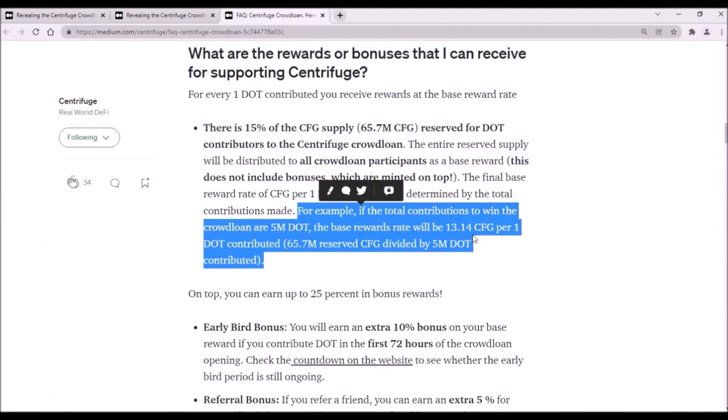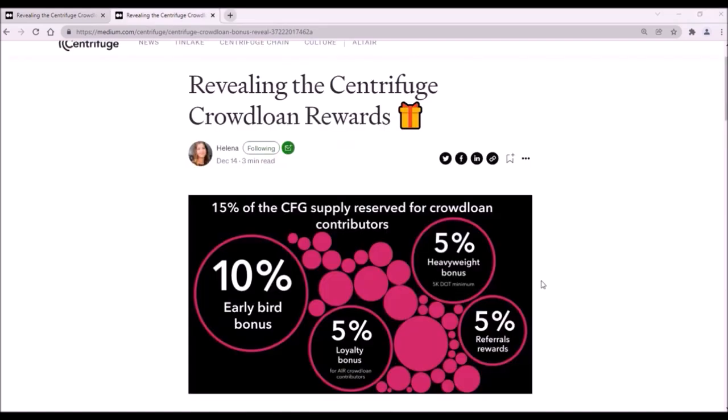Here is an example. If Centrifuge wins an auction with 5 million DOT, the base reward per 1 DOT would be 13.1 CFG tokens without bonuses. Naturally, the lower total DOT, the higher CFG reward. Now there are 4 different bonuses for Crowdloan contributors.